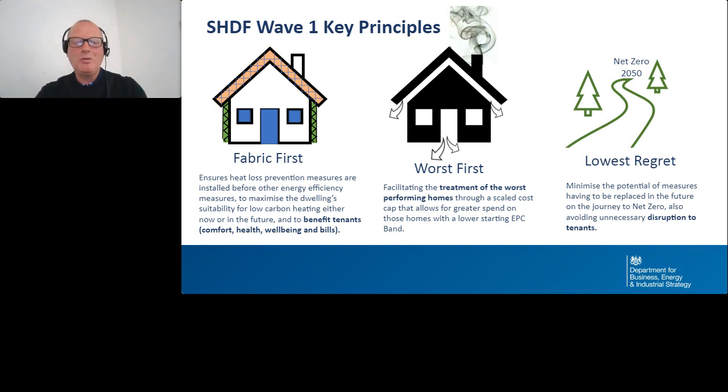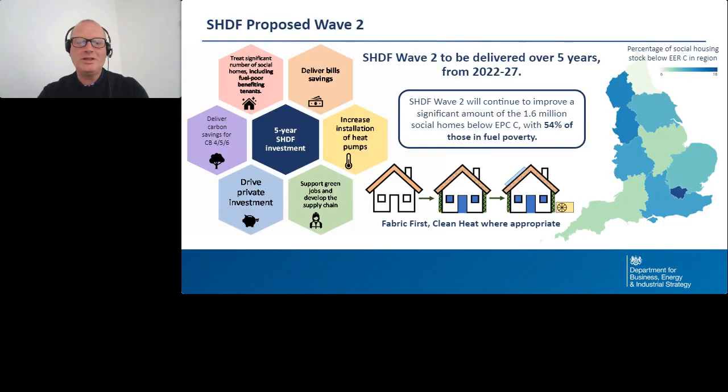So that's Wave 1, which closes for applications on Friday. We expect to be awarding late this year, so that projects can kick off early next year. And then just coming finally to a look forward, and just to heavily caveat everything that I say next, this is all subject to the current spending review round, and what comes out of that spending review.